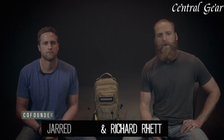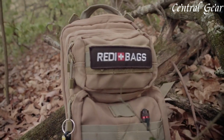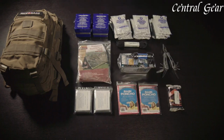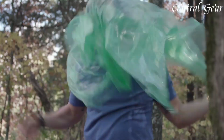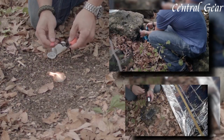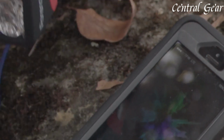The contents are thoughtfully packed to ensure maximum utility, including hygiene items like a hand sanitizer and wet wipes to maintain cleanliness. With its combination of practical survival gear, thoughtful organization, and durable construction, the RediBags 72 Emergency Survival Kit offers reliable preparedness for any emergency, giving users the confidence and resources they need to navigate unexpected situations with greater security and peace of mind.